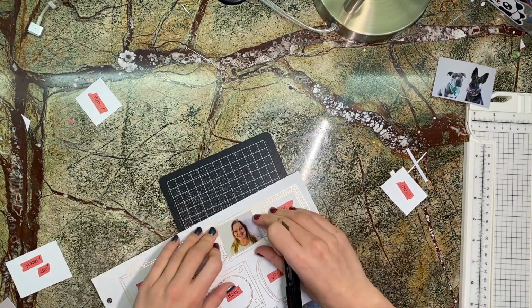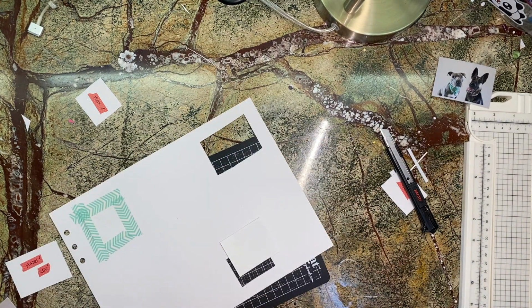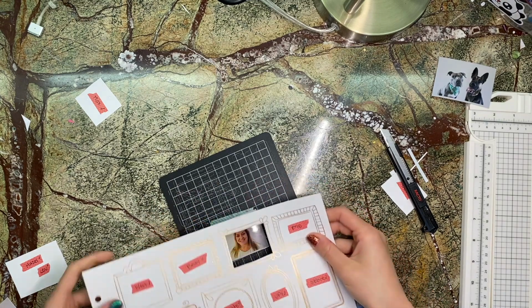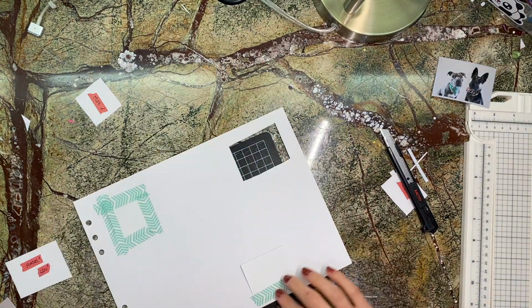So I definitely start by cutting out all of the easier frames. There's a lot of square and rectangle frames, and I wanted to get warmed up by cutting those out first because there was an oval frame I had to cut out and a circle frame, and I just wasn't ready for those yet. So I start by cutting those out. And this is maybe not the most exciting thing to watch. I'm literally just cutting and taping and adjusting and cutting and taping, but this is how I did it.